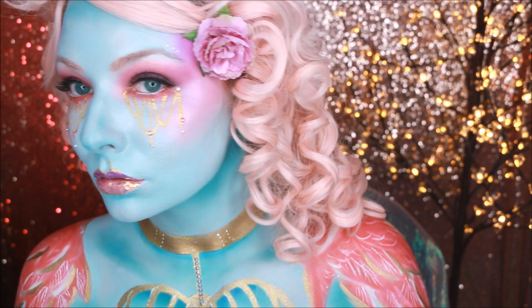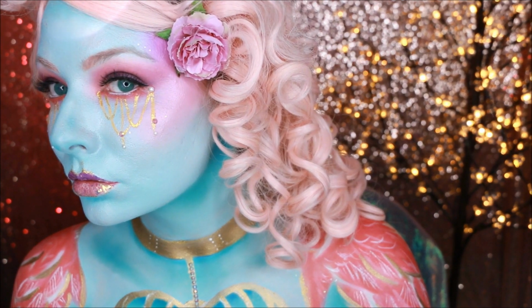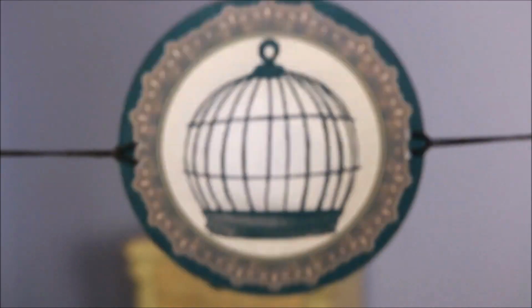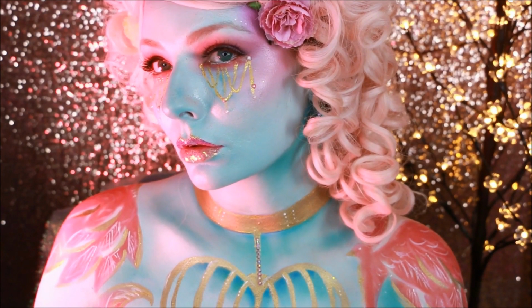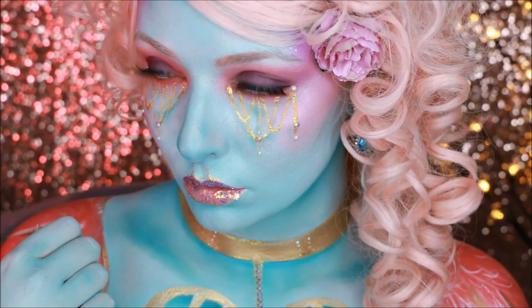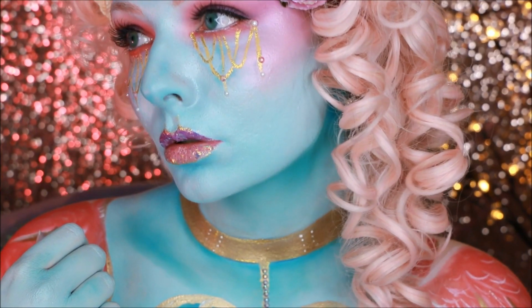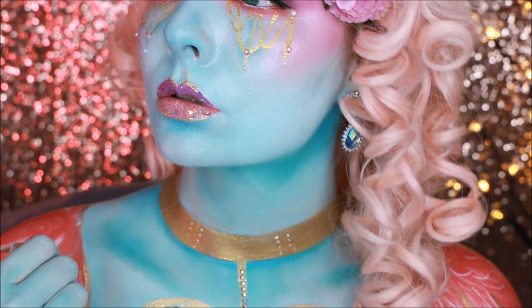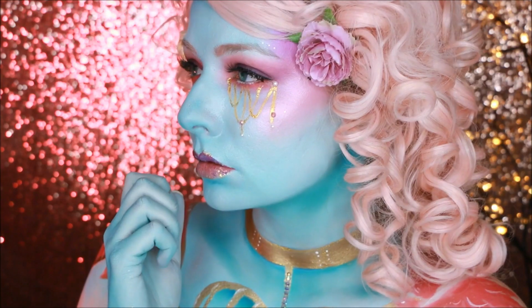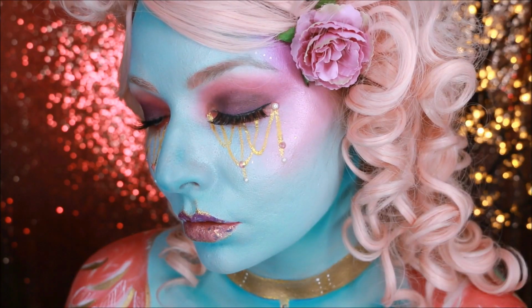For my entry, I was inspired by the term Gilded Cage, which refers to how people may appear to have beautiful and perfect lives on the outside, but on the inside, or behind closed doors, they're not necessarily free. My aesthetic for this look is loosely inspired by Marie Antoinette and Impressionist paintings such as Monet. Therefore, this look is rather abstract.